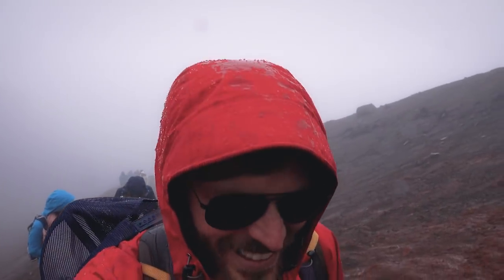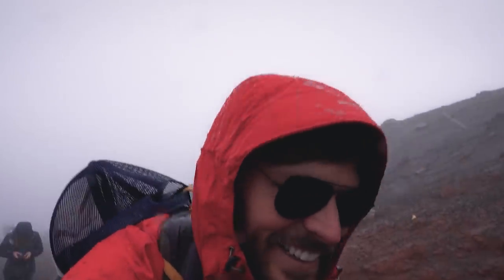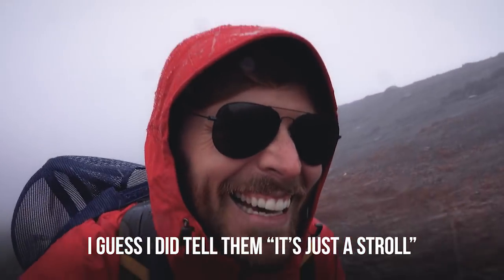You checking the map? Yeah. I'm videoing you. The girls are mad at me because they think I'm making them do this hike. Just a few more minutes, just a few more minutes. That's what I keep saying. We're almost there. We're almost there. Okay. See all that sleet on the ground?